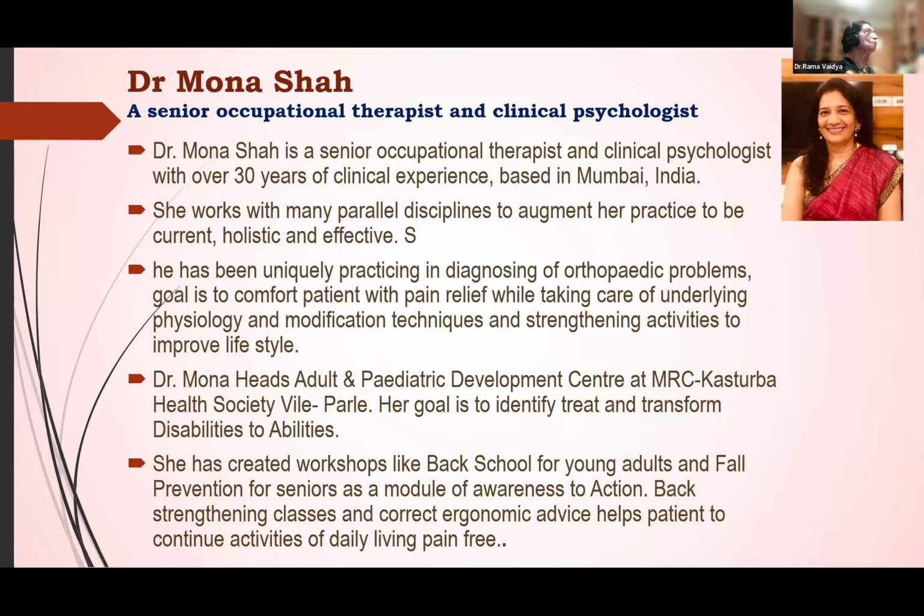Dr. Mona Shah is going to speak from the occupational therapist's point of view. She is a senior occupational therapist and clinical psychologist, a rare combination of 2 different specialties. She has 30 years of clinical experience and she heads the Adult and Pediatric Development Center at MRC Kasturba Health Society, Vile Parle, Mumbai. Her goal is to identify, treat, and transform disabilities to abilities.